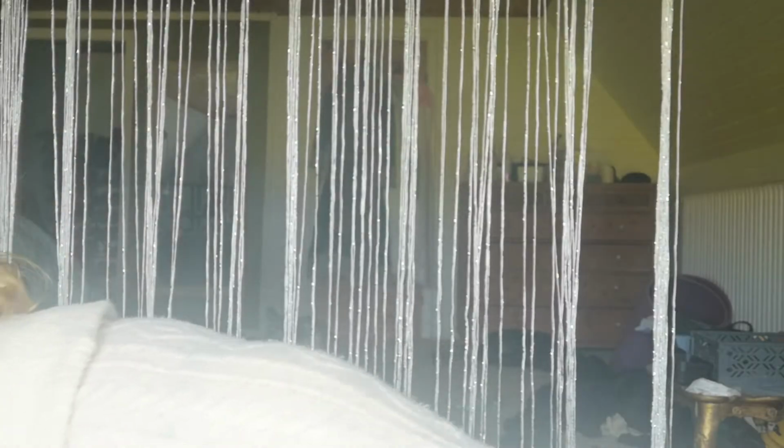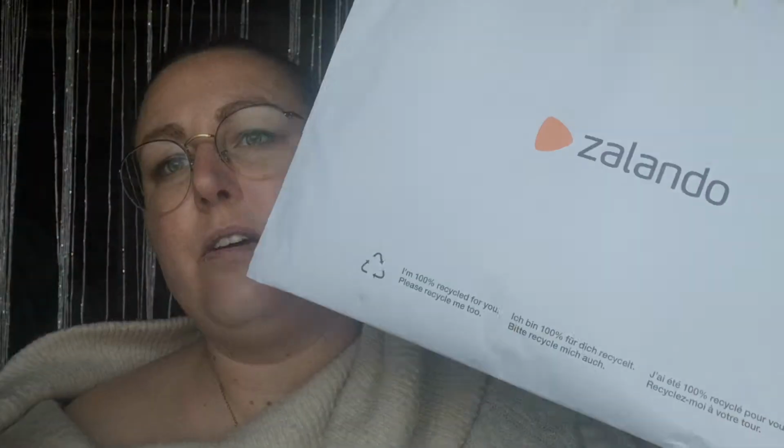Oh, look at these strings. First I want to show you something I didn't buy today. I bought some makeup from Zalando Beauty. I'm going to show you that first because I was supposed to make a video about it, but it didn't go very well, so I just deleted it.